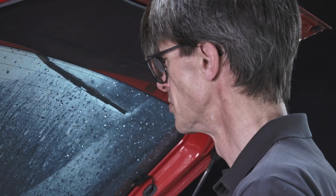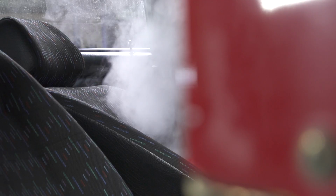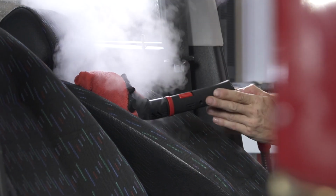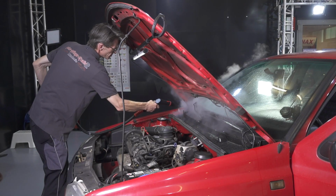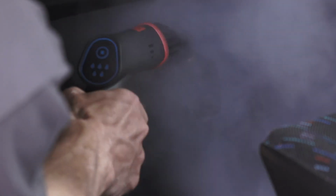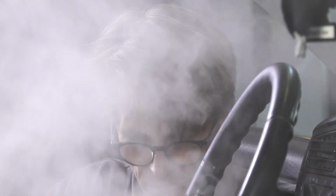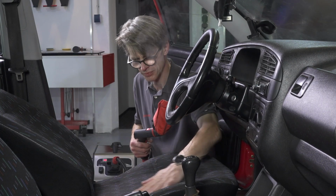The loosened dirt can be wiped up with a microfiber cloth or vacuumed. Germs and bacteria are permanently eliminated by the hot steam, along with unpleasant odors. Additional advantages: the hot steam evaporates very quickly and only minimal amounts of moisture get into the fabric. This minimizes the drying necessary and the vehicle can soon be returned to the customer.